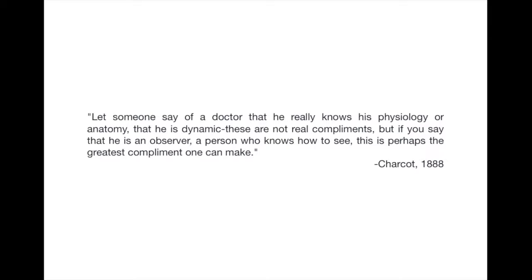So I want to start off with a quote. This is a quote that I've heard bounce around a few times while I've been doing my studies. It's from Charcot. It says, "Let someone say of a doctor that he really knows his physiology or anatomy, that he is dynamic. These are not real compliments. But if you say that he's an observer, a person who knows how to see, this is perhaps the greatest compliment one can make."